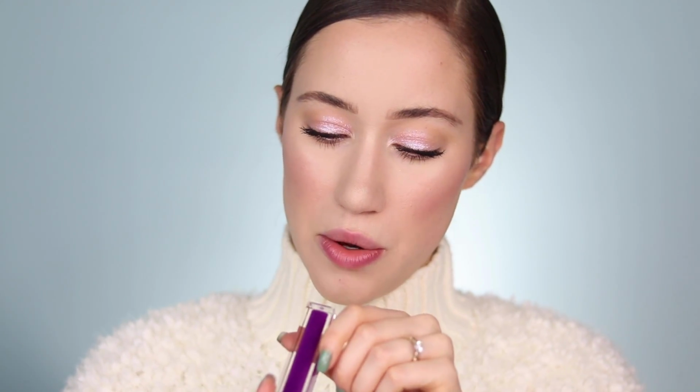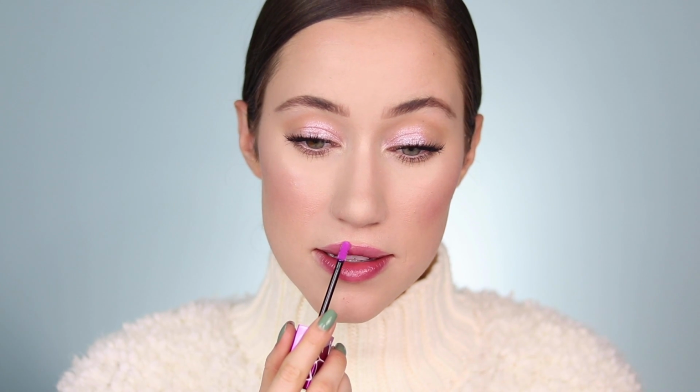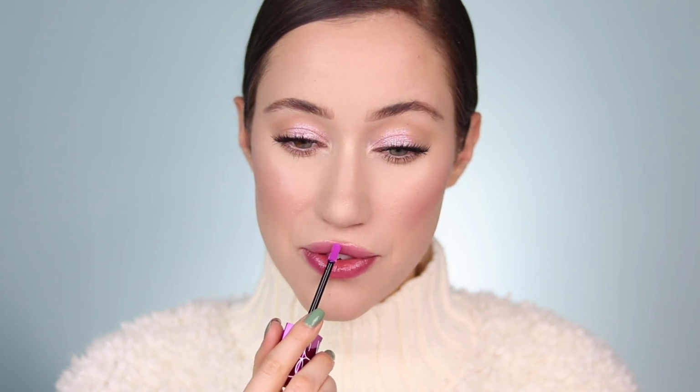So I'm gonna try this one. This one's called Disco Infernal. And I'm gonna go ahead and apply this to the lips. This feels like a lip balm. It goes on so beautifully and then it kind of just tints your lips just a little bit.